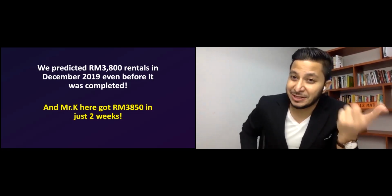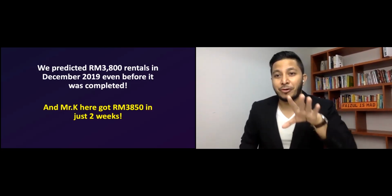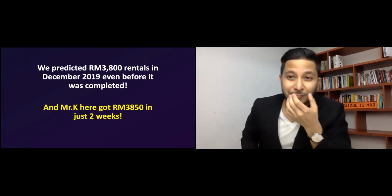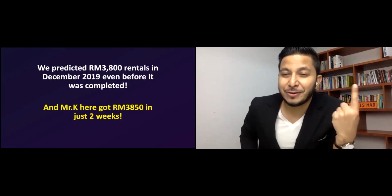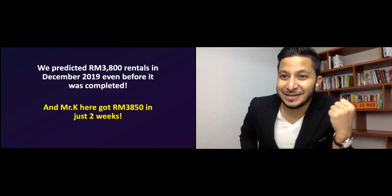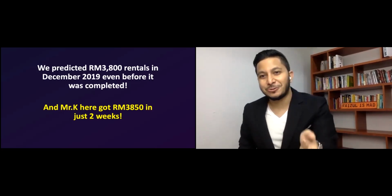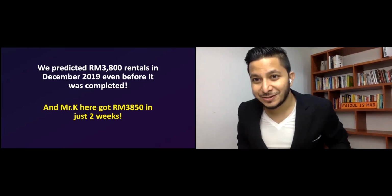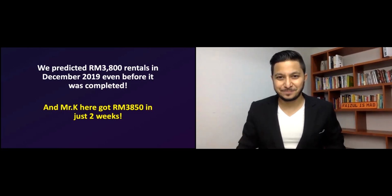In the case of Mr. K just now, which is our client, he's able to buy 2 units in a prime Damansara, Kota Damansara to be exact, dual key, right? For 600,000. So that means price per unit is only 300,000, and it's new property. So no capital, positive cash flow, tenanted within 2 weeks, right? He's a very, very happy man.